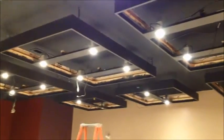Now notice none of the walls touch each other. Everything's separated. Dual layers of 5/8 sheetrock on everything, including this one right here. This is the other side of it. So this is the control room. And up in the ceiling, we've got these clouds that my dad has built.